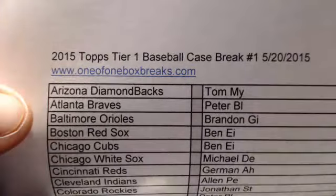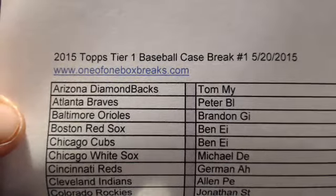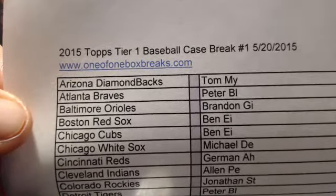We got 2015 Topps Tier 1 Baseball Case Break 1, 5/20/2015, 6:12 p.m. Pacific Standard Time. Here's everybody in the break.